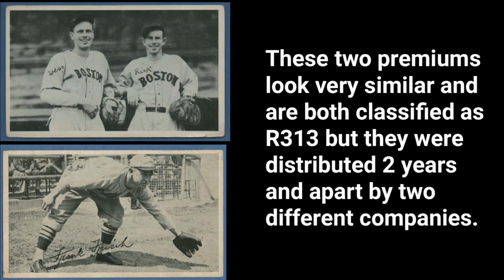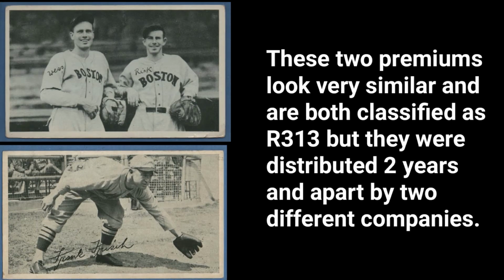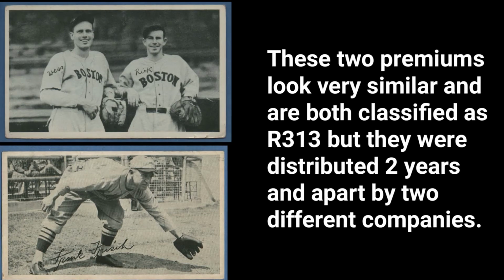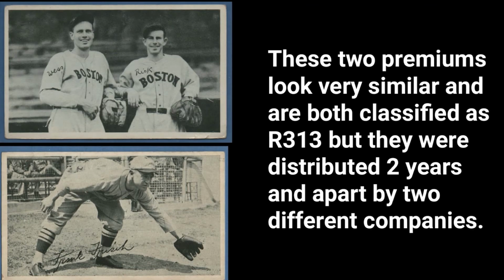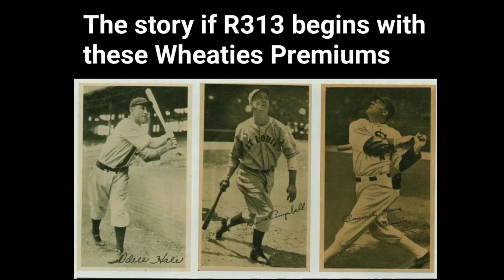And R313 is a catalog designation for National Chicle fine pins, but it's one of those cases of things that just got lumped together, and it also contains a number of other cards from different sets as well. And for that reason, the story of R313 doesn't start with National Chicle. It doesn't even start with Goudey. It starts with Wheaties and their parent company, Gold Medal Foods.